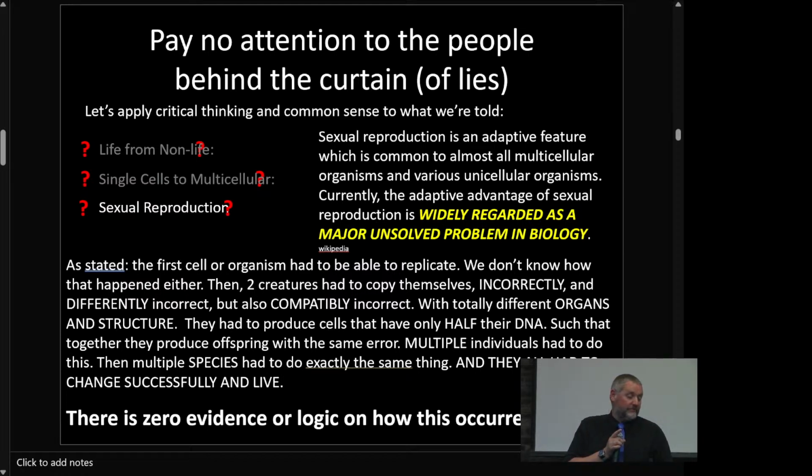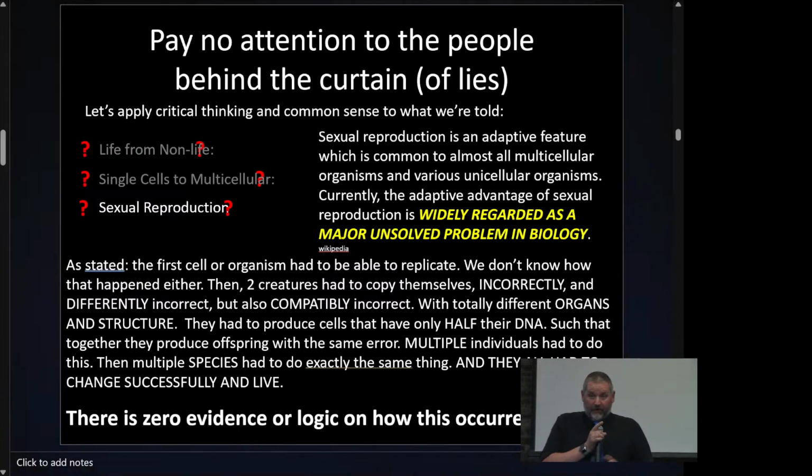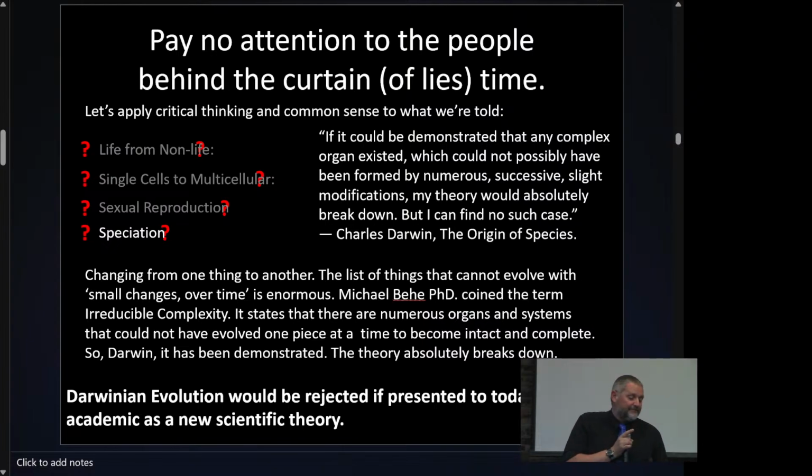I have a question. Speciation. Another fancy word. Engineers love to do this. All that means is from one thing to another. Cats to dogs. That's because dogs have owner and cats have staff.